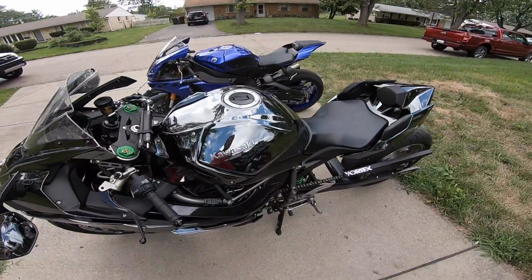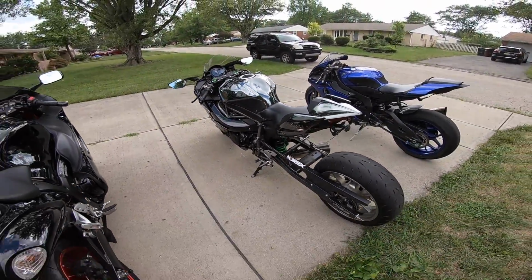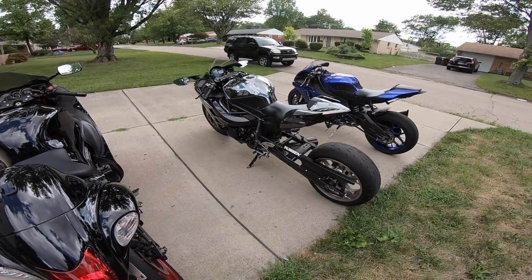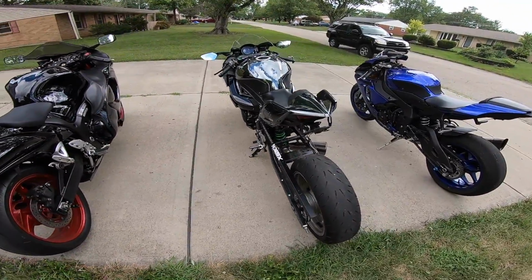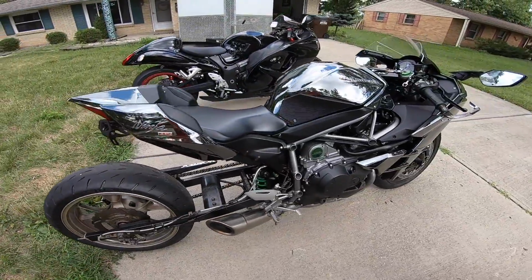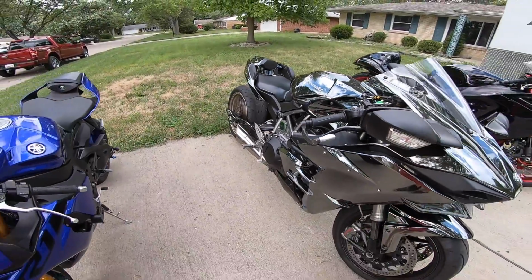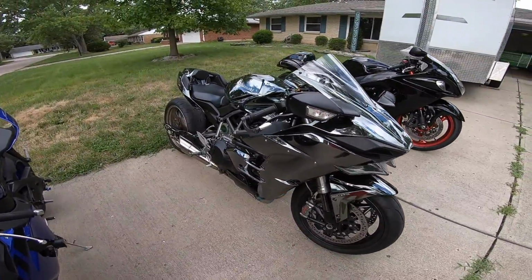Last owner said it made 240 at the tire. I have not verified that, but this bike is about to go to Travis Yeager. He's doing an intercooler on it, he's doing H2R cams, and he is doing stage 3 supercharger gears. So it should be somewhere in the 300 to 310 wheel horsepower range after that stuff. So it's going to be rowdy.